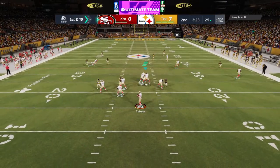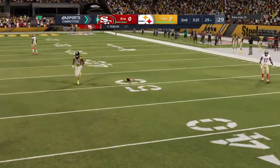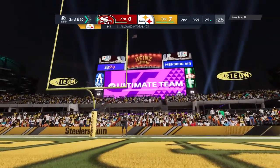They'll come out throwing here to start the drive. Throwing over the middle, and it's incomplete. Mike Evans, the one he was looking for. But it's going to be 2nd down.